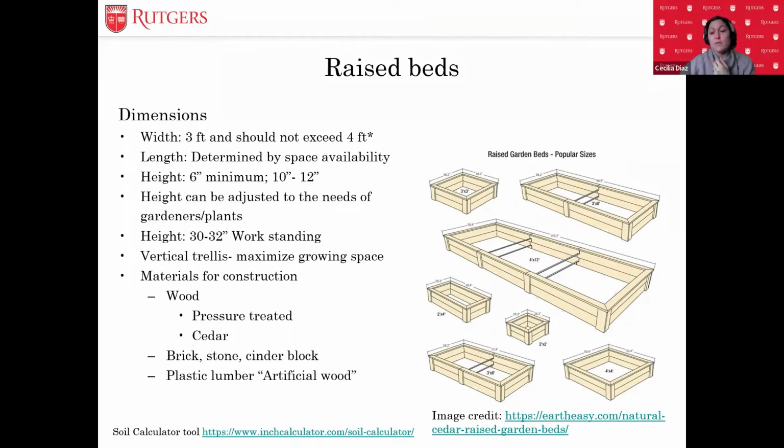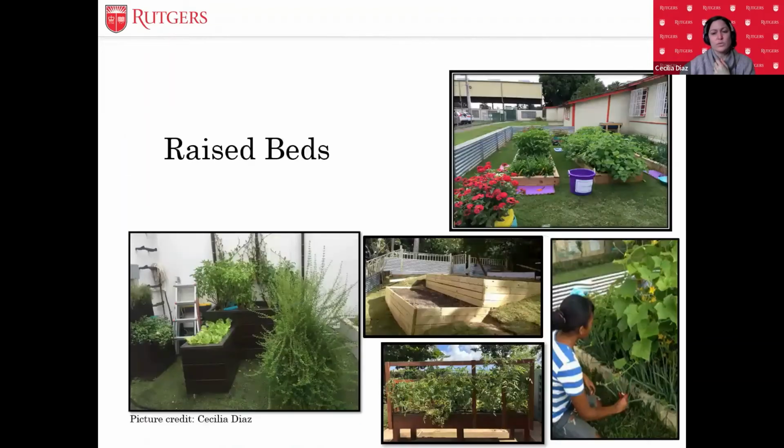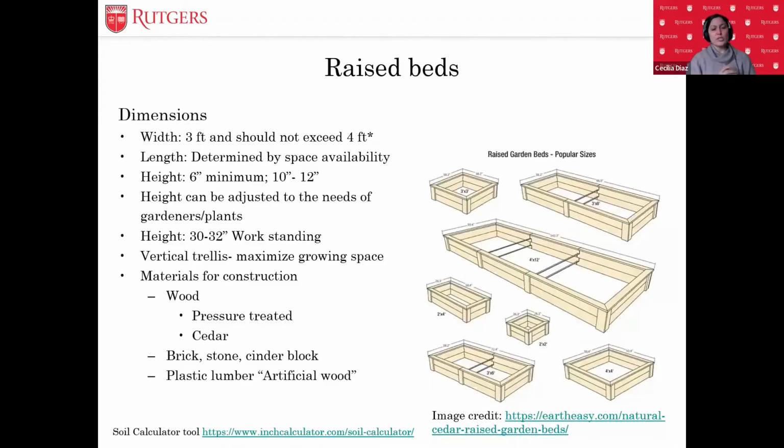Other options for wood would be pressure treated wood. When it comes to pressure treated wood for the vegetable garden, it's definitely much more affordable than cedar. But you want to keep in mind that you don't want to use the old type of pressure treated wood, which had components that have now been taken out of the market. The modern version of pressure treated wood uses high concentrations of copper.